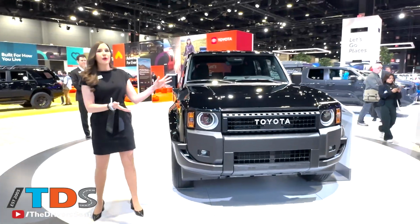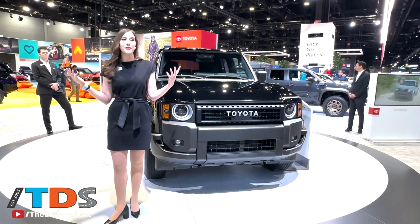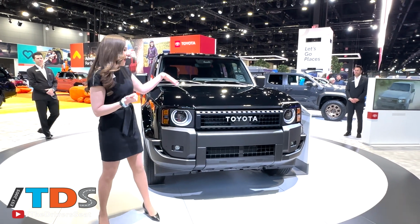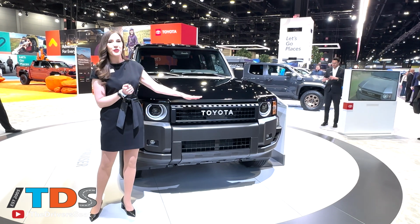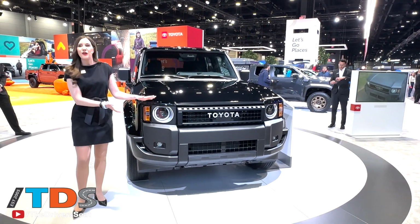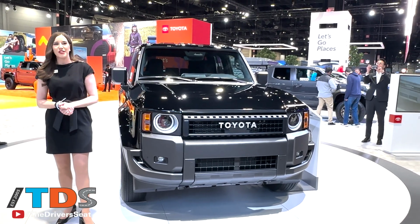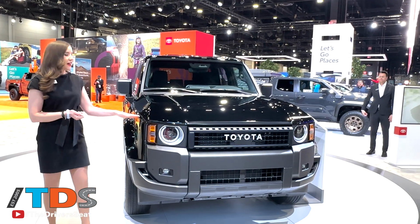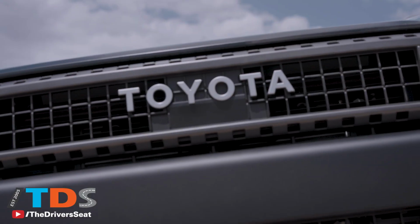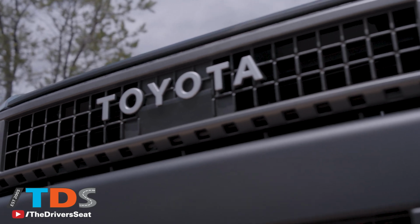All right, so here we are with the 1958 edition. We have an ode to the Land Cruisers of yesteryear with our Toyota Heritage front grille. We have a big bold Toyota sign right there in the middle, and check these out. We have round LED headlights like the old versions of the Land Cruiser. Now, the round headlights will be seen on the 1958 model and the First Edition, whereas on the Land Cruiser model, they will be rectangular LED headlights. We're also going to come standard with the fog lamps here.